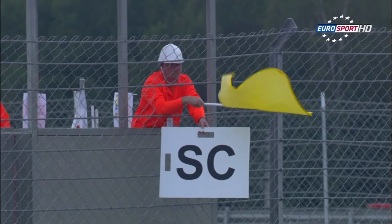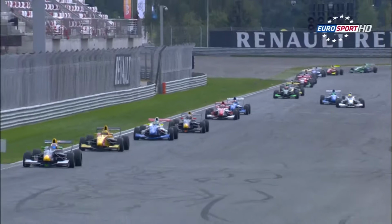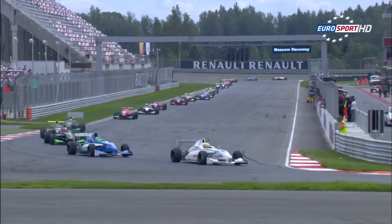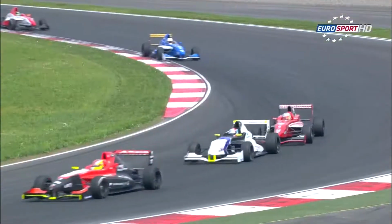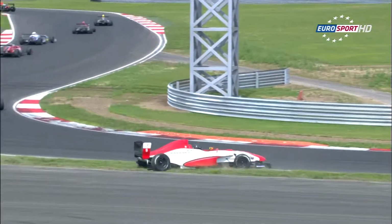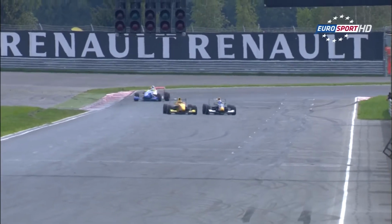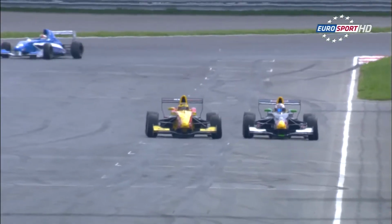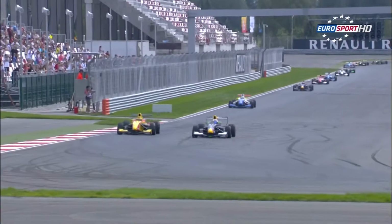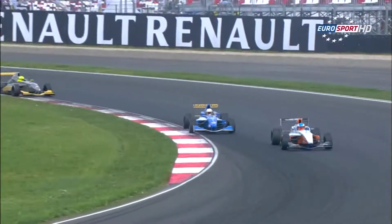Safety car is scrambled, and the pack is led by Danny Kvyat. He jumps away once more at the restart, with Stoffel Vandoorne tracking his every move. Another of the Koiranen brothers' team, Patrick Kujala, spins out and loses the engine. Stoffel Vandoorne tries to take the lead around the outside of the last corner. Kvyat hangs on, has the inside line in turn one, and defends his lead successfully.